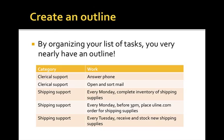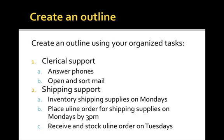And by doing this, by creating work and then categories, we have just about created an outline. See how smart that was? And see how your life is suddenly becoming much simpler? So let's go ahead and create an outline.